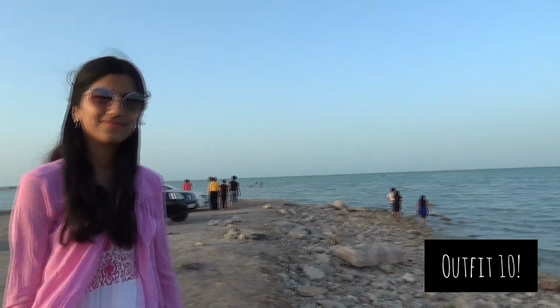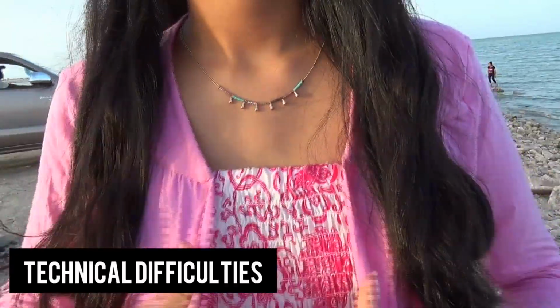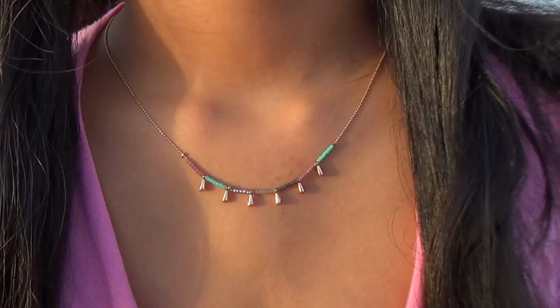If you're planning for an outing at the beach, try this outfit. Using a long beach gown or skirt, a cardigan, some jewelry and flip-flops.